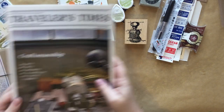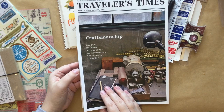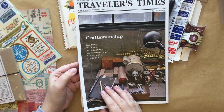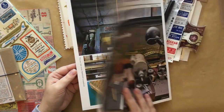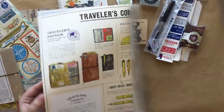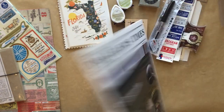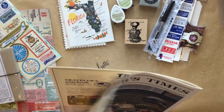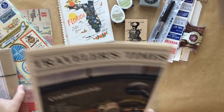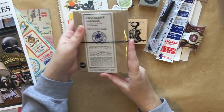And they had the Traveler's Times there, so I just grabbed this. I don't know if I have this. I think I have this one already, but I grabbed it anyway because they had a bunch there, so super excited about this. This is always just so beautiful. It's not the English version, but that's fine. I grabbed up a passport in the black as well.